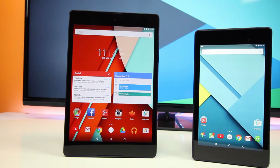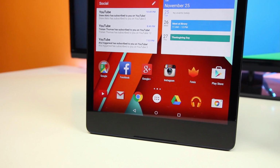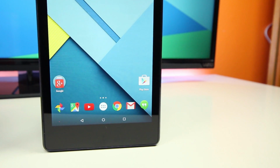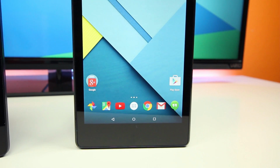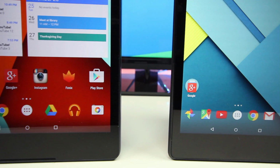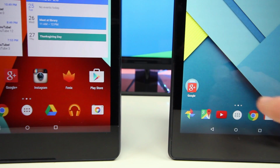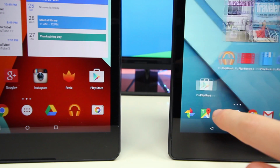The display does vary quite a bit though in terms of specs. The Nexus 9 has a 1536 by 2048 resolution QHD display measuring in at 8.9 inches, while the Nexus 7 has a 1080p resolution HD panel measuring in at 7 inches. But since screen sizes are different, they actually have a similar pixel per inch index. The Nexus 9 has a 281 pixel per inch index, while the Nexus 7 has a 323 pixel per inch index. So actually the Nexus 7 is quite a bit more densely packed full of pixels.